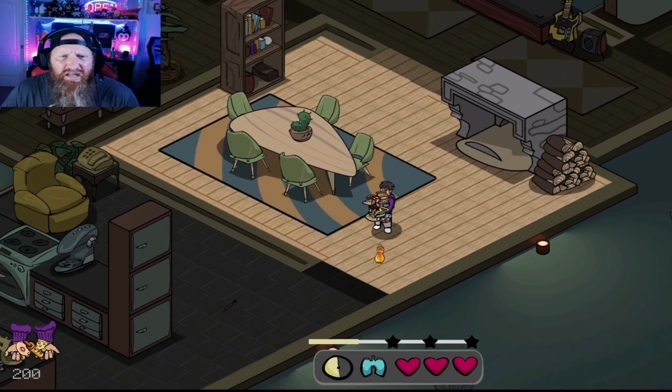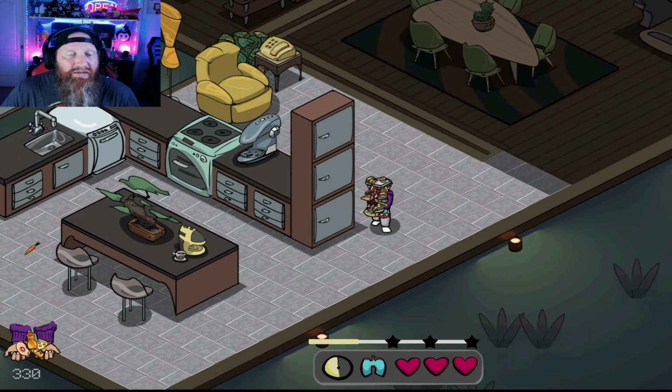Ooh, somebody left a... whatever that is. Chicken drumstick on the floor? I don't know what it is. Oh, look, a carrot. Okay, got a carrot. Let's see how much food I can carry.